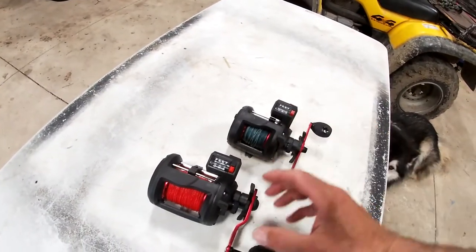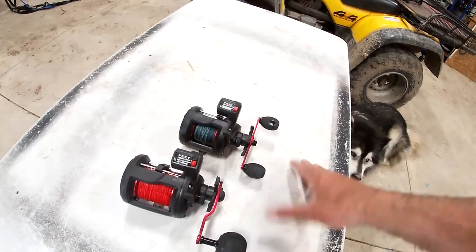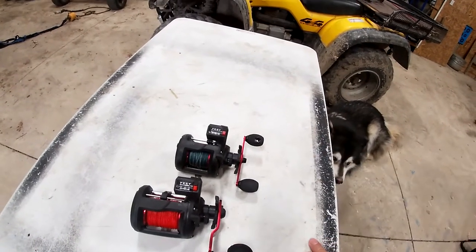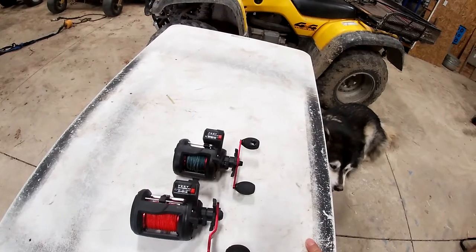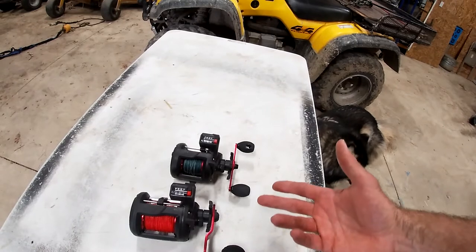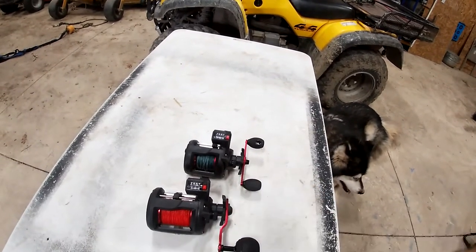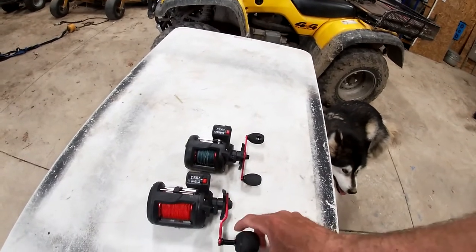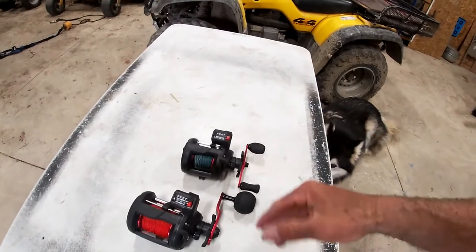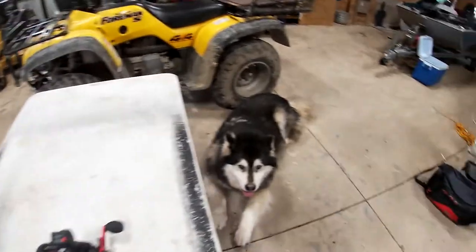As far as putting one of these up against an Abu Garcia or a Daiwa, you know, I don't know. I know which one I would probably prefer if I was going to use one to go for large catfish year after year after year, but I don't know. We've had these for 2 years, not one single problem yet, maybe never. And the price is right. Is the price right?